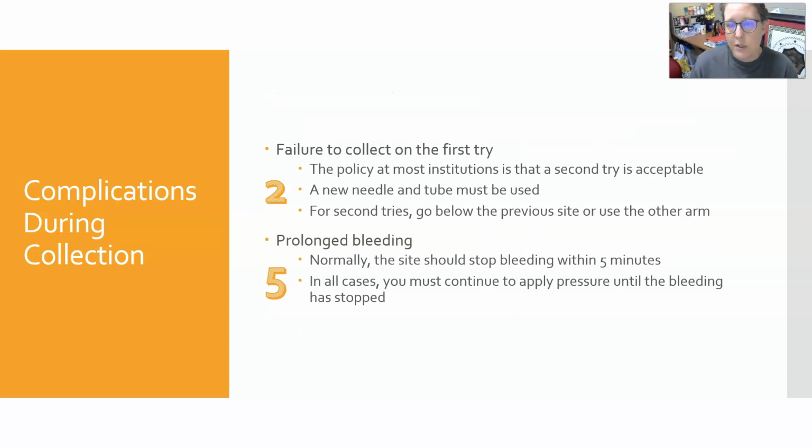If you fail to collect blood on the first try, the policy at most institutions is that a second try is acceptable. You're going to use a new needle and new tubes, and for second tries, go below the previous site or use another arm or another site. So two tries is what most people let you do. If you miss it twice, you need to go get somebody else. Prolonged bleeding: normally the site should stop bleeding within 5 minutes. In all cases, you must continue to apply pressure until the bleeding has stopped, even if it takes longer than 5 minutes.